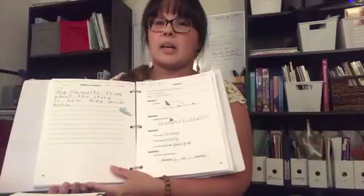So that's the textbook. This is the workbook, and this is what it looks like. It's very simple, and I feel like it's deceptively simple. It looks complicated, but it's really not. And I'm even learning a lot about grammar that I honestly had huge gaps in.